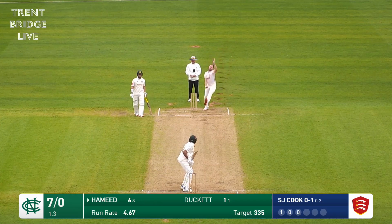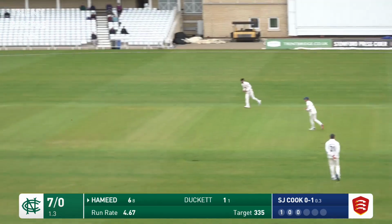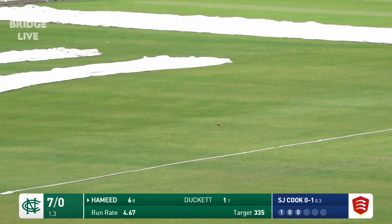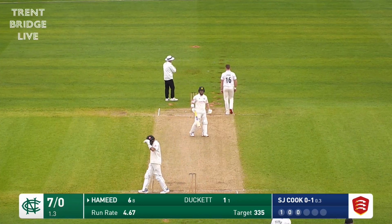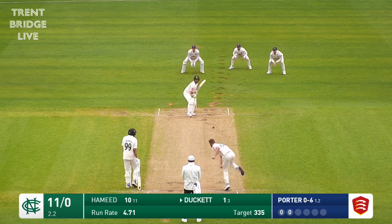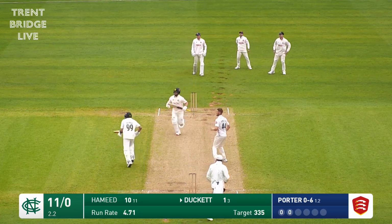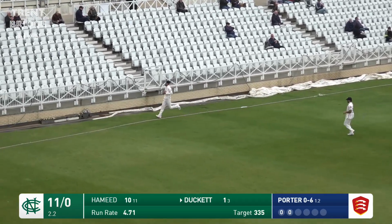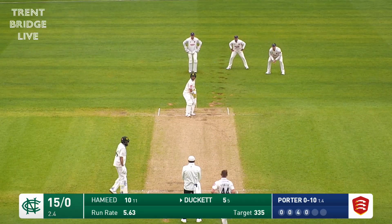Hamid is on 6, and this one's beautifully played by Hamid through the offside for 4. He's larruped that one into the gap on the offside, and it was a year or 2 ago, but what a match. Yes, indeed, what a performance. And this is 4 runs to Duckett. Lovely timing. Just let the ball come onto his bat.